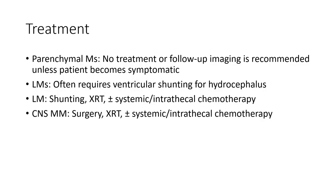Treatment: parenchymal melanosis. No treatment; follow-up imaging is recommended unless the patient becomes symptomatic. Leptomeningeal melanosis often requires ventricular shunting for hydrocephalus. Leptomeningeal melanoma: shunting, radiation therapy, plus minor systemic and intrathecal chemotherapy. CNS malignant melanoma: surgery, radiation plus minor systemic and intrathecal chemotherapy.